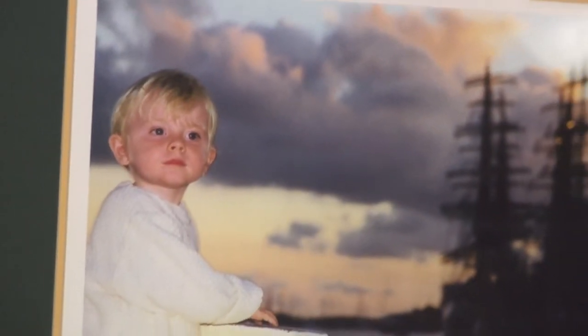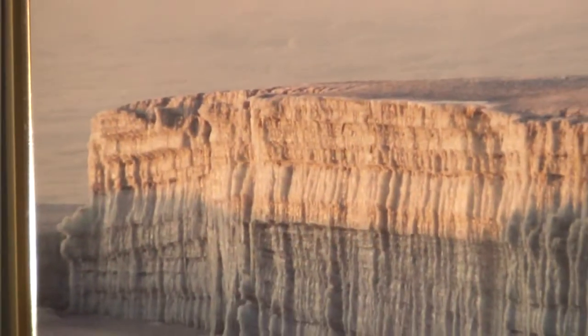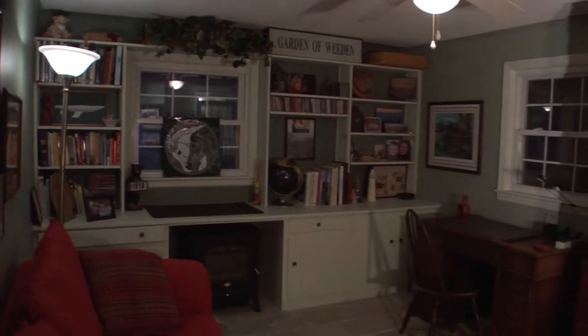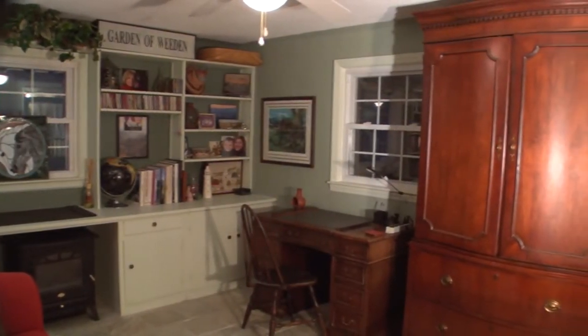My godson Daniel viewing the tall ships in the Hamilton Harbor in Bermuda. Sunrise on the summit of Kilimanjaro when it was mostly glacial. The family room with beautiful slate flooring and built-ins.